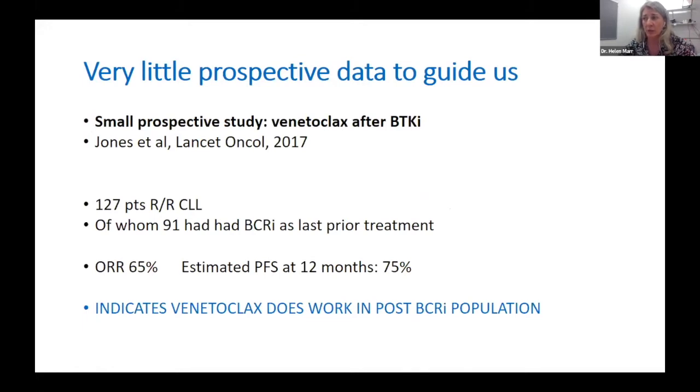We do have a small prospective study of venetoclax in patients who've been treated previously with a BTK inhibitor. This is from Lancet Oncology in 2017: 127 patients with relapsed refractory CLL. 91 of them had had a B-cell receptor inhibitor, either a BTKI or a PI3 kinase inhibitor, as their last prior treatment, and then went on to have venetoclax. There was an overall response rate of 65% with an estimated progression-free survival at 12 months of 75% in this publication in 2017. So this does indicate that venetoclax does work in a population previously treated with a BCR inhibitor.